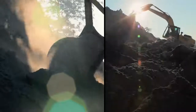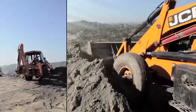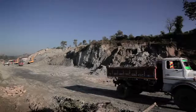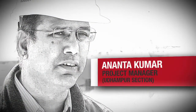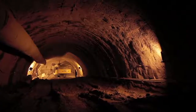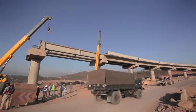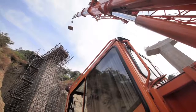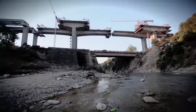Constructing roads in a hilly terrain is not as simple as it is in the plains. It's not a simple road project alone. We have tunnels to be constructed, we have a lot of bridges to be constructed. We knew that we had to innovate. The quantum is so huge, otherwise it would not have been practically possible to complete the project within a short span of 36 months.